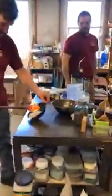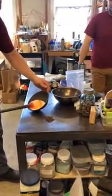Okay, so Todd's got the inner coating of the Iris Gold, and here he goes through the white.